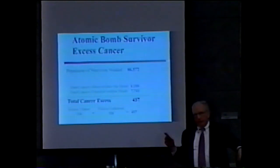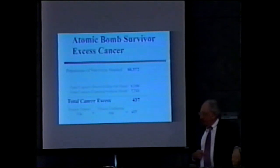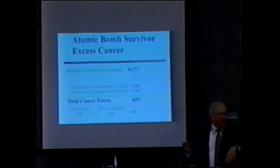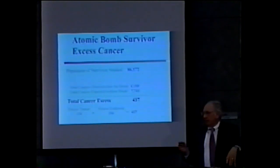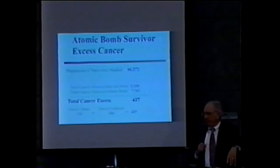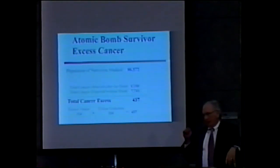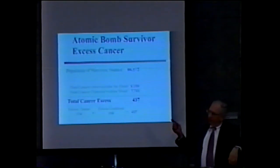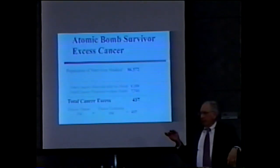The NCRP uses this information and comes up with a number that's called 5% per sievert. Nobody knows what that means. That's what they tell everybody. But what it really means is if you get one sievert, your cancer rate would go up 5% above background level. Okay? So if you're talking about millisieverts, you'll have three more decimal places, not 5%. So if you get a few millisieverts, then it's 0.5%. Okay? And so that's the problem.